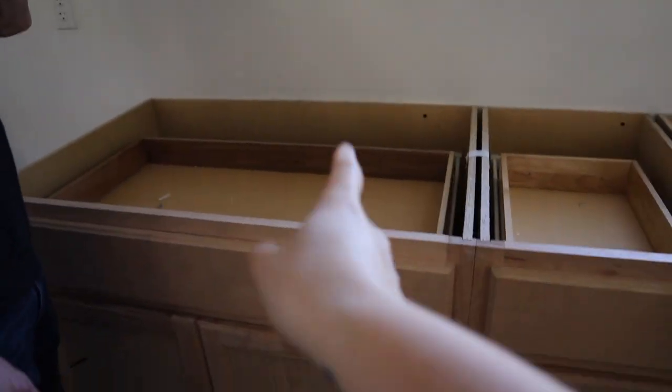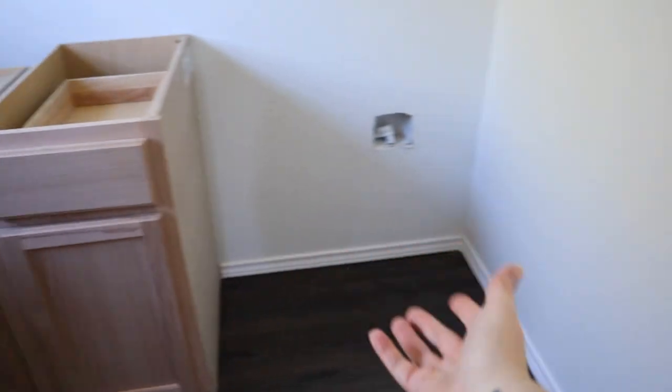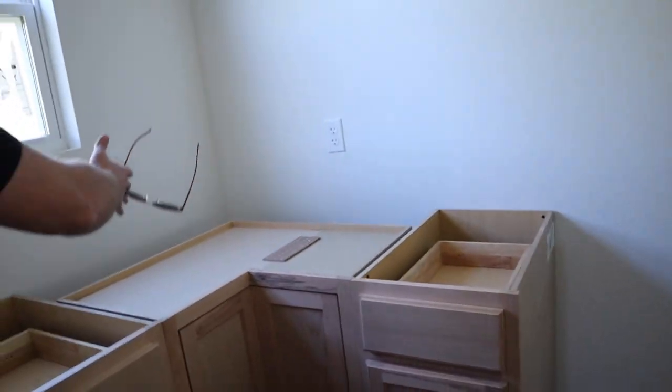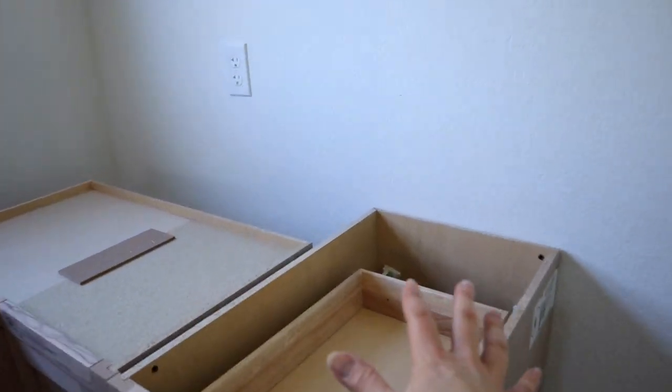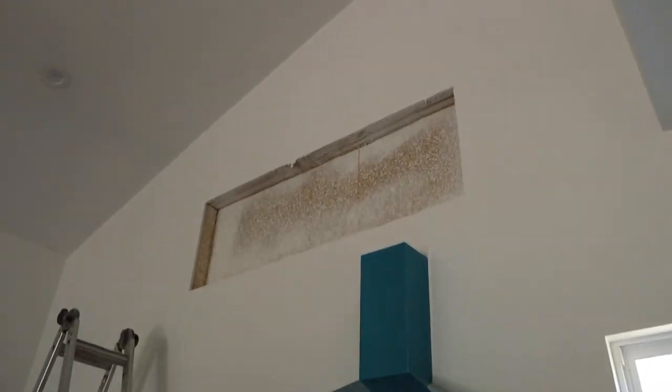The stove that we picked out yesterday is going to go here. It's a decent fridge, and there's a little work space here. Coffee can go here, and this is where I'm mostly doing my coffee anyways. Look at that, still missing that window.